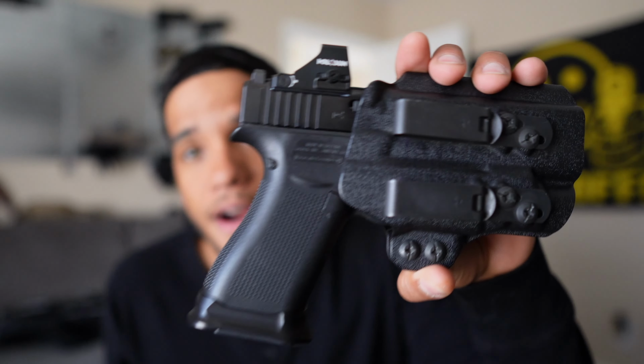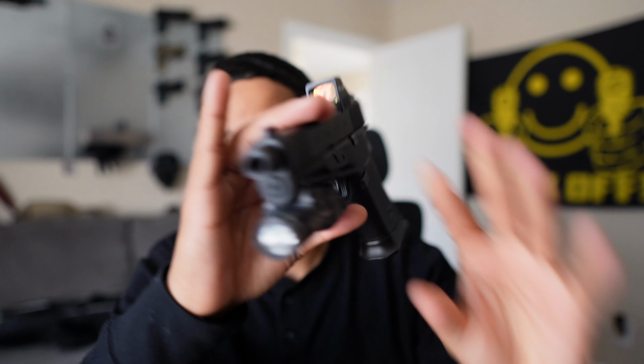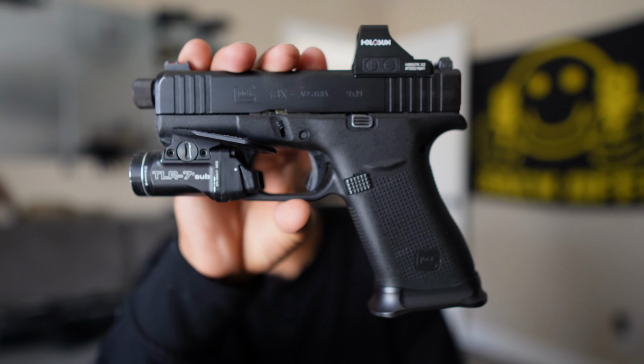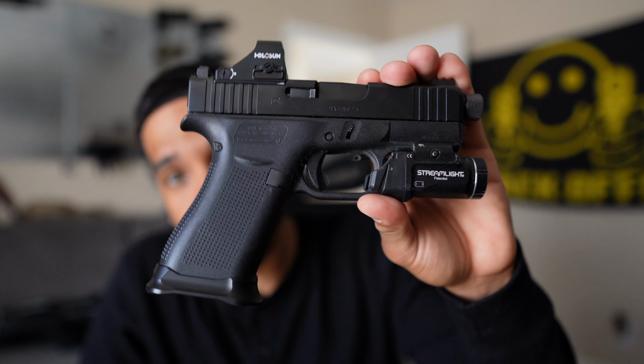The first and main accessory, in my opinion, to your everyday carry setup has to be the firearm. Yes, sir. I'm going to make sure everything's clean and clear for you guys. Clear. In my everyday carry setup, I like to walk around with this Glock 43X MOS because no matter how light or heavy I'm dressed, this is easy to conceal and it's extremely lightweight.